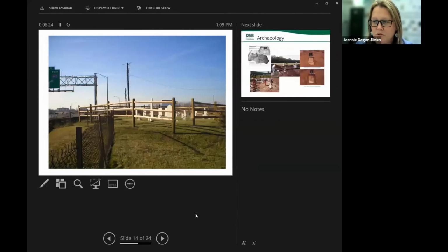And then we deal with moves. This is at the intersection of 465 and 69 on the northeast side of Indianapolis. This cemetery was moved to Crown Hill Cemetery. If there's a move of a cemetery, our office deals with the archaeology of that, maintaining integrity and respect, scientific specialization, all that kind of stuff. So our office deals with that.